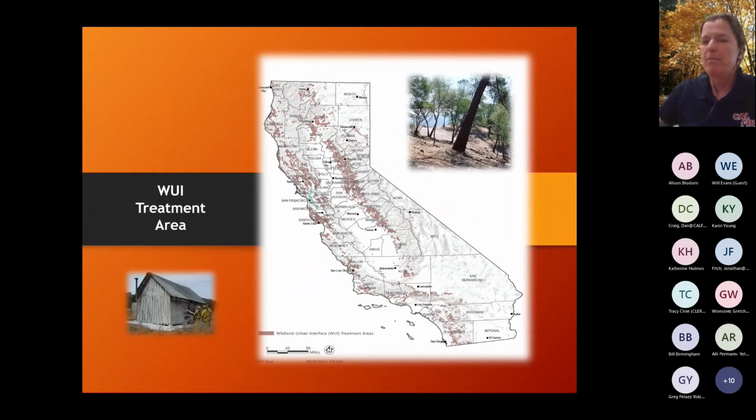So here is a map of the WUI treatment area. This is just a map where they used spatial analysis to determine where these areas are. Just because they are on the map doesn't mean you can only utilize them here. You can utilize these three specific treatment types anywhere within the treatable landscape. This was just a model that they used. Again, these are in and around those transition zones between the wildland and urban areas.